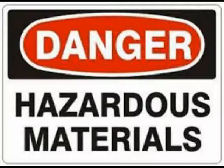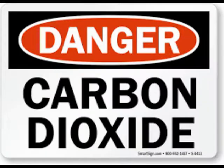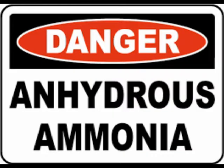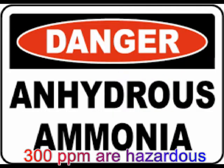Also, a significant accidental release of carbon dioxide would be less biologically impactful than a similar release of anhydrous ammonia, since the concentrations in terms of immediate danger to life and health are 40,000 parts per million for carbon dioxide against 300 parts per million for ammonia.